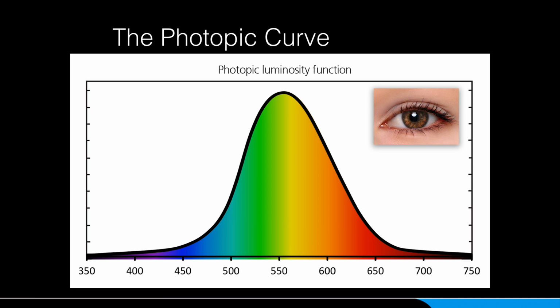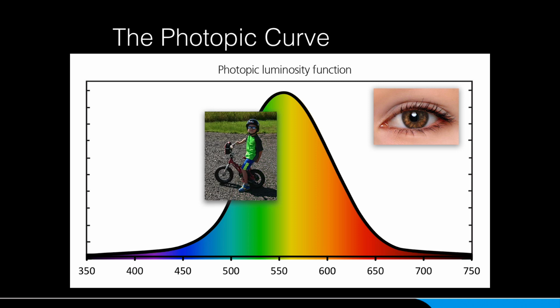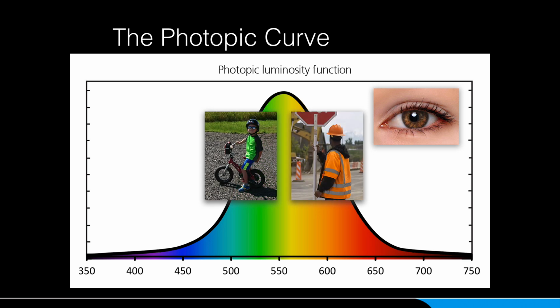If you send your kid out on a bicycle or you work on the highway road crew, you're wearing an orange vest or a green vest. You're not wearing a blue vest or a red vest because those colors just don't naturally pop as much to your eyes.